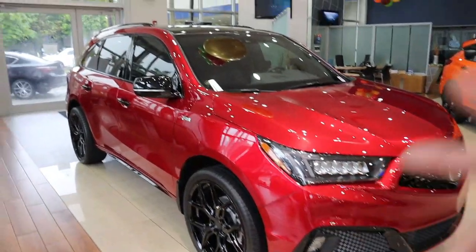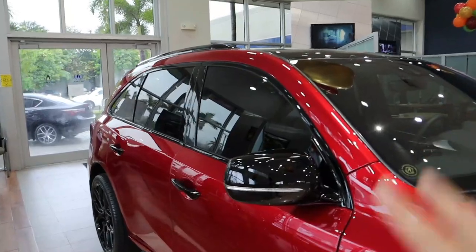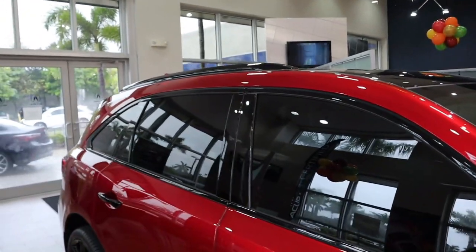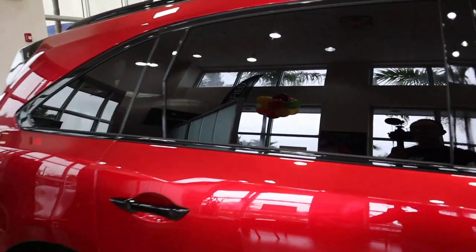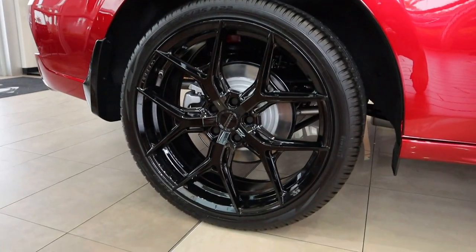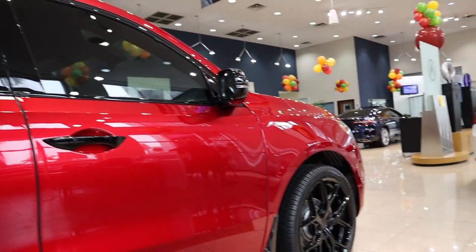Besides this beautiful color on the PMC Edition, the signature feature is this gloss black finish all around the car, including these mirrors and the roof up there. We have the optional black roof rails, the door handles, all this window trimming all around the car, including the grille and the rear diffusers, and also these optional Valencia HF5 wheels, also in gloss black to match all the trim all around the vehicle.